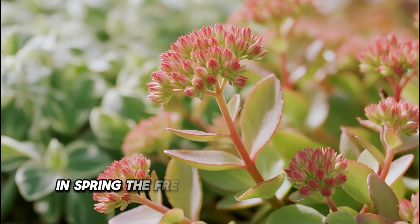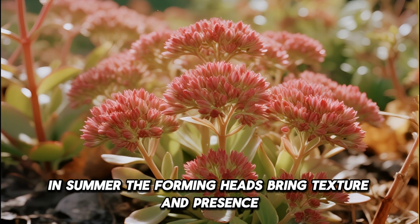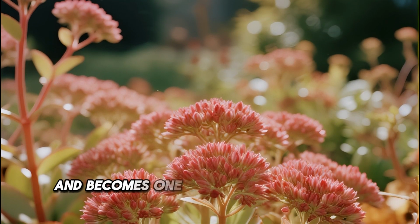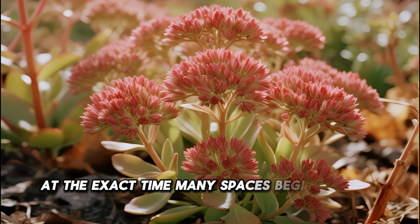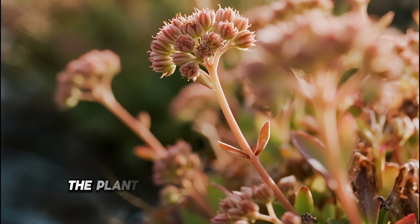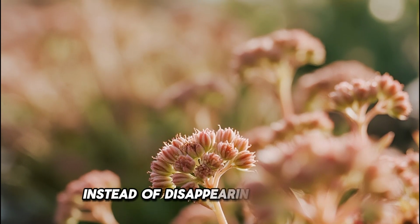In spring, the fresh foliage already adds structure. In summer, the forming heads bring texture and presence. Then in autumn, the color deepens and becomes one of the most noticeable features in the border, helping the garden feel rich at the exact time many spaces begin to lose momentum. Even after the blooms have dried, the plant still contributes shape and interest, which means it continues to support the overall look instead of disappearing too soon.